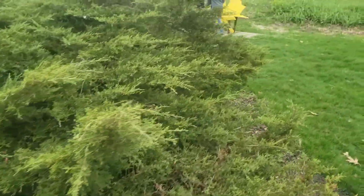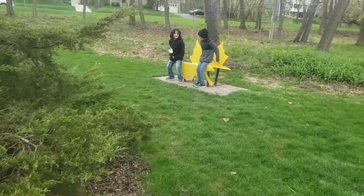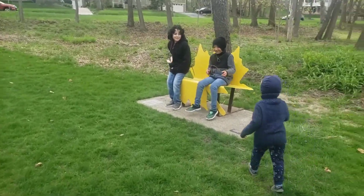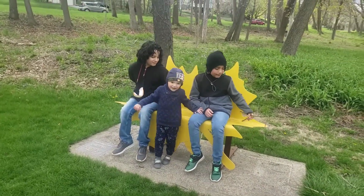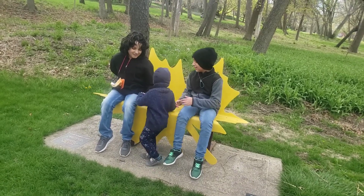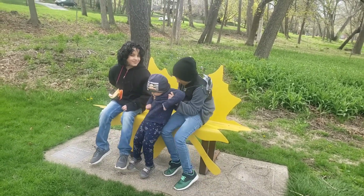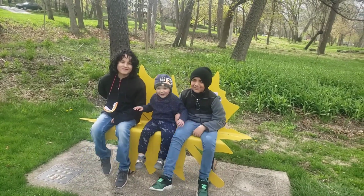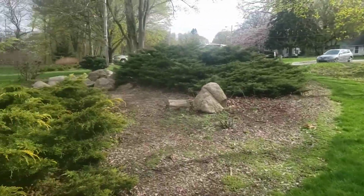Who's hiding behind the bushes? Aww. It is just you guys. Come on, Alex, let me help you. Wow, this is a cool bench. Let's go check the pond again.